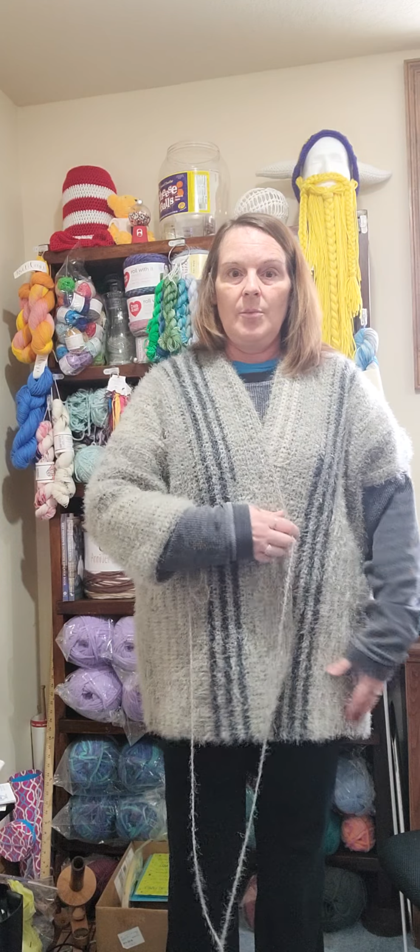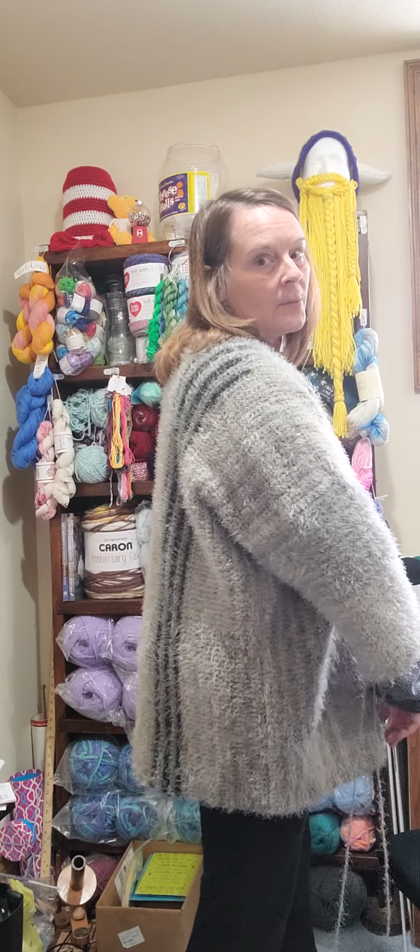And then I'm going to put a slit for the thumb. So yeah, I'm working on that. And then I have to do the edging. And then this one will be for sale if anybody's interested. And then I'm going to make one just a tad bit smaller for me.